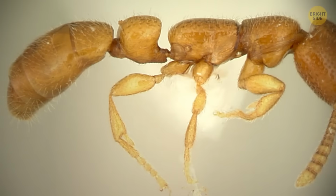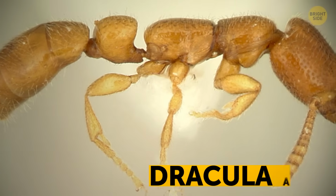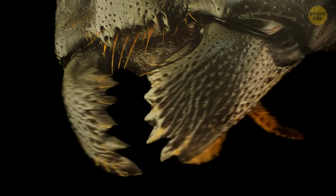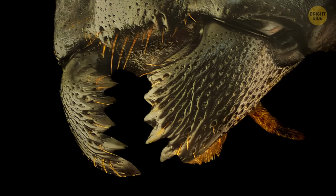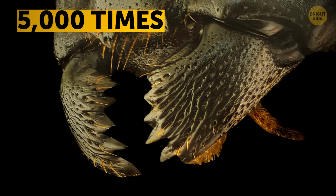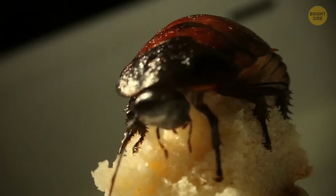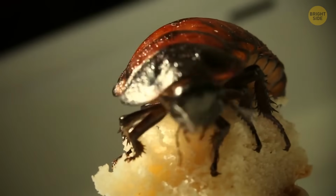There's another ant that holds a speed record. The Dracula ant can't run as fast as the silver ant, but it has the fastest mouth in the world, other than me. It can open and close its jaws 5,000 times, all in the blink of an eye. Literally.